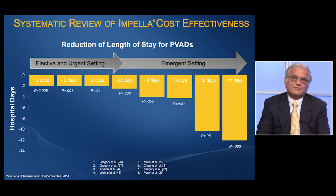In addition, in the emergency setting, these patients really have a marked decrease in length of stay because you're bridging them to recovery as opposed to keeping them on a device for a long time and then ultimately having them expire a very costly and morbid death.